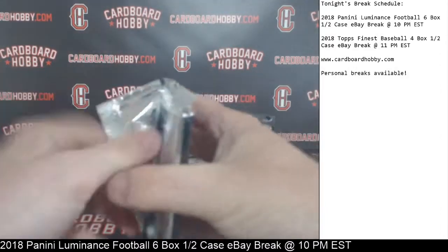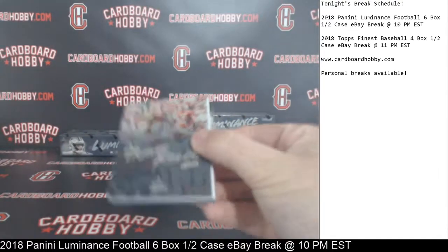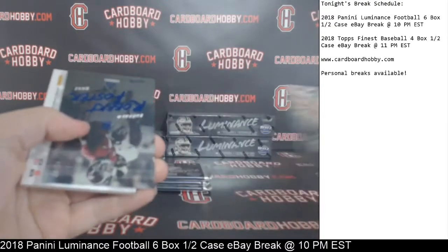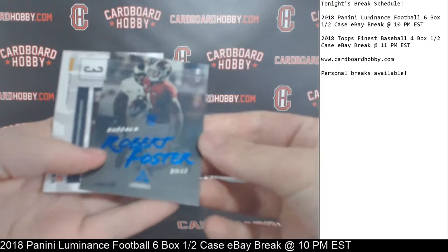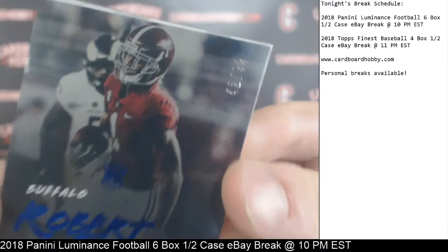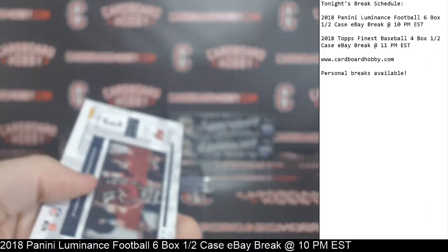Pack number one, box three. Robert Foster, rookie for the Bills, 42 out of 99, blue. Very nice.